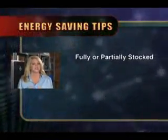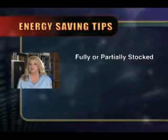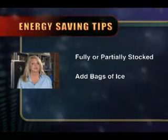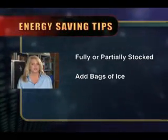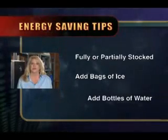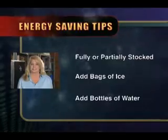In the case of a freezer like this one, which is down here in the basement, try to keep your freezer full of food, or at least partially full of food, so the freezer doesn't have to work as hard to maintain a constant temperature. If you don't keep food in there, at least keep several bags of ice in there and it's going to run more efficiently. With a refrigerator, same type of thing. Keep it full of food, or if it's not full of food, fill it full of bottles of water, and it too will run more efficiently.